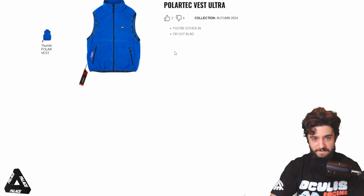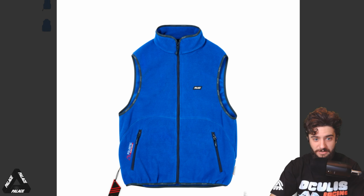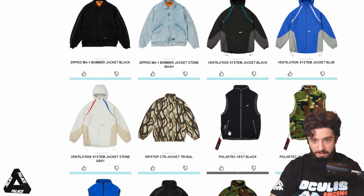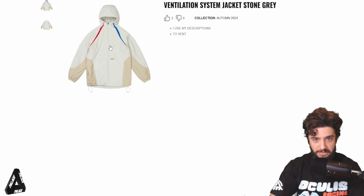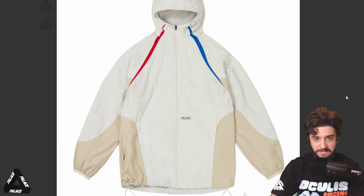We also have a vest available. You're either in or out, blood. You're either in or you're out. Also have it in camo and another colorway right here. Ooh, ventilation system. Look at this guy. I use my descriptions to vent. This guy is a ventilation.